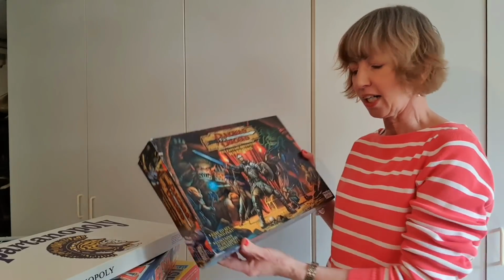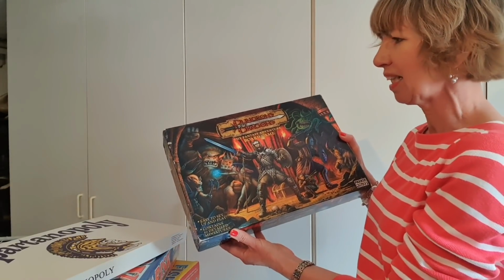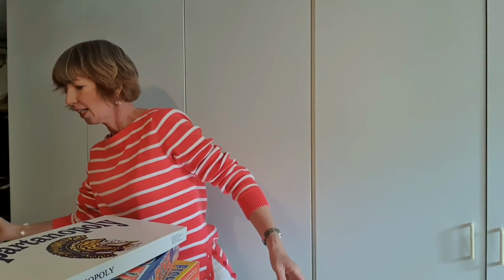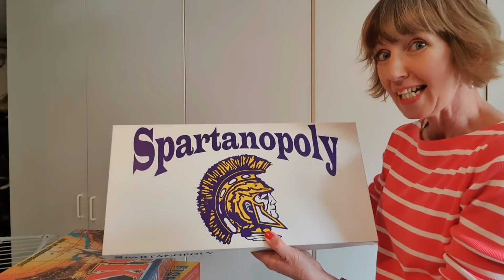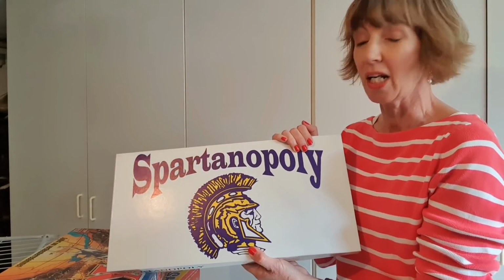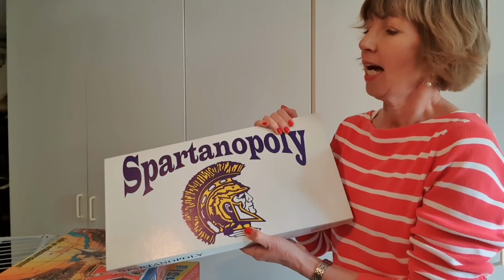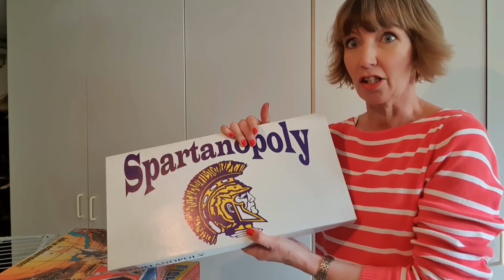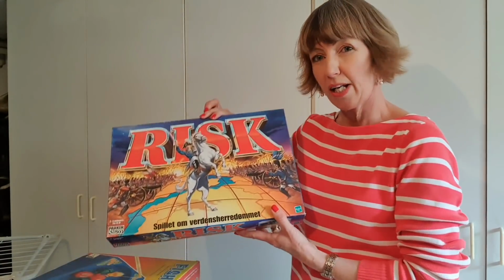Okay, Dungeons and Dragons. I think this is a newer one that the kids picked up somewhere. I'll check with the kids. Definitely not my cup of tea. This one, my son got. This is another sentimental one. It's basically a Monopoly, and it's Spartanopoly. My son did an exchange year in the States, in Washington State. He was at a school called Sumner High School. So that belongs to him, and we're keeping that.